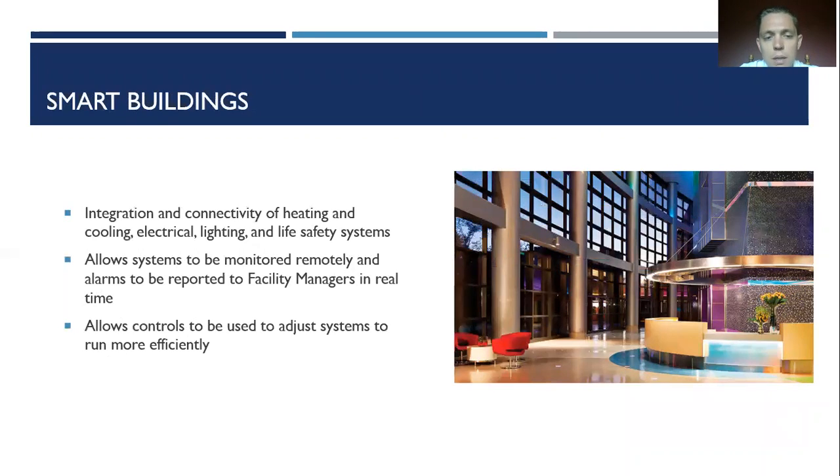And then also the lighting, advances in lighting technology such as LED lights, as well as being able to control the lighting remotely, or having lights automatically shut off when there are no building occupants. And then one of the more important ones, life safety. So fire systems can now be monitored remotely and fire alarms. So when there are issues, all this is being reported through the system, tracked through the system, and creating data points that can then be analyzed in the future.